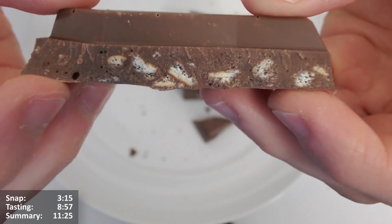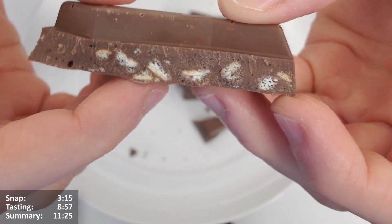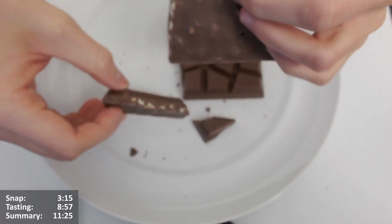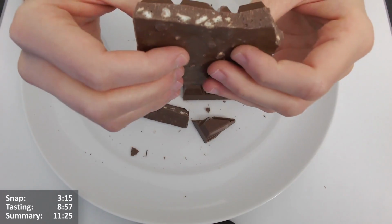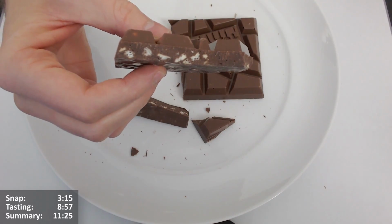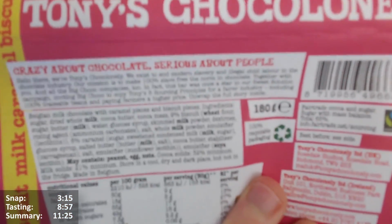Definitely, which bits are the caramel pieces? Hard to discern. Some darker bits. That one looks a bit darker than that, might mean that it's caramel. It might just be biscuit. Don't know. Can't see any caramel bits. Maybe they're a bit smaller. Hard to say. Just looking on the wrapper, it says that it's 6% caramel pieces. Let's have a look what it says.